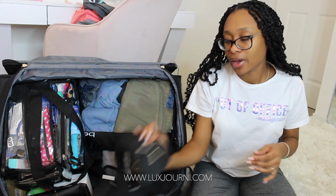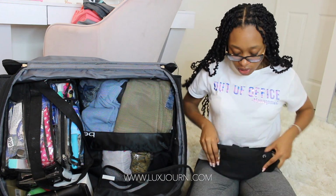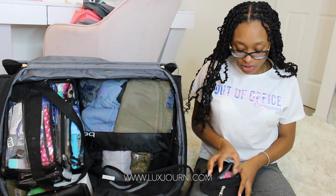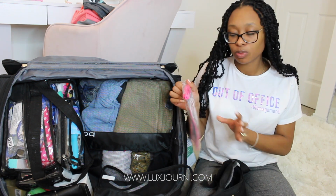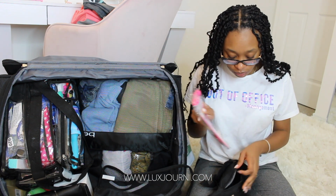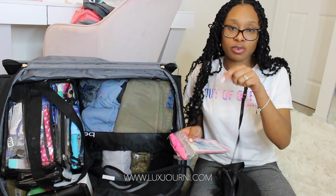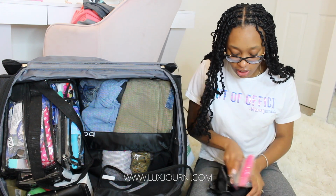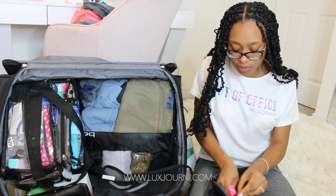So I have my pouch in here to store my items, and what I have in here actually for the moment, my waterproof bag for my phone, and this would be for my room key. So I just store that in here just for storage purposes.